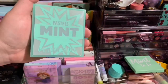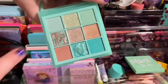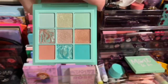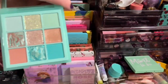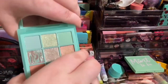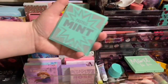Next, I am decluttering the Huda Beauty Pastels Mint Palette. I love the other pastel mint palettes, but even their formula isn't amazing, and this palette is honestly just not good. Honestly, like 100%, it's not good. It's not worth the money. The mattes don't show up. The shimmers are like toppers. It's a mess of a palette, and I'm glad I decluttered it because it just honestly wasn't worth it. The ColourPop Mint palette is a million times better than this one. So I would highly, highly, highly recommend the ColourPop Pastels Mint palette over this one.